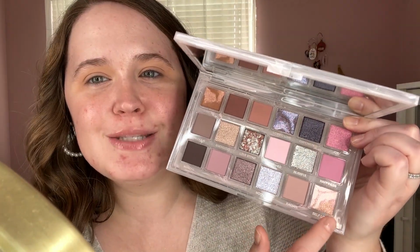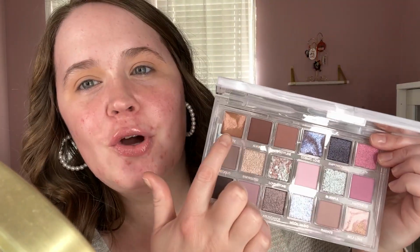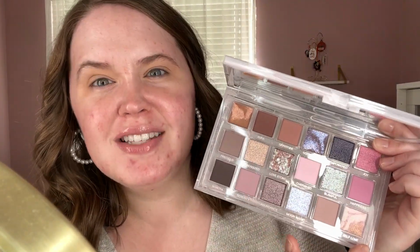When I showed Mike this palette, because I showed him my haul of all the stuff I got from Sephora, I was like, you want to see all the makeup I bought? And he was like, sure. And I was like, look at this beautiful palette. And he was like, cool. Like, you know, he's a guy, he doesn't care about makeup. But when I opened it up and showed him, he was like, are those marbled shades? And I was like, yeah, isn't that cool? So he even noticed that that's different and not typical for eyeshadows.